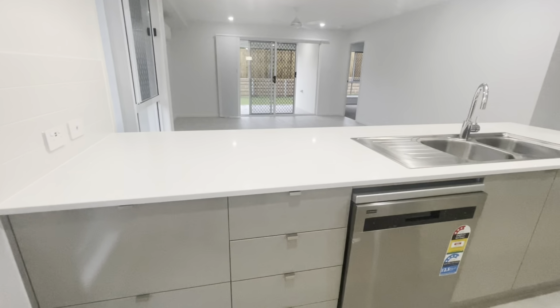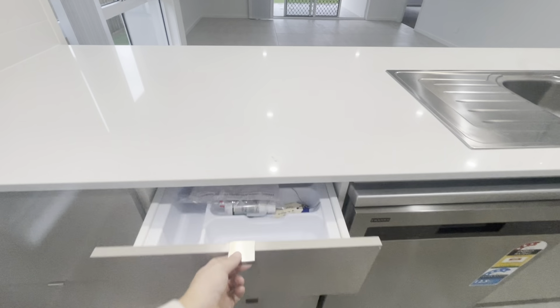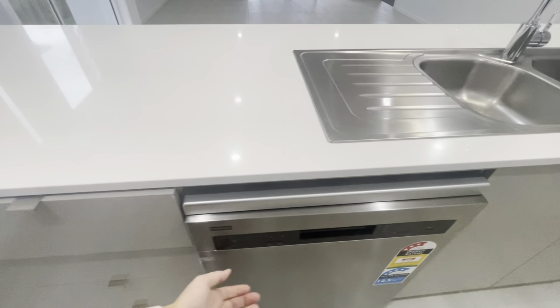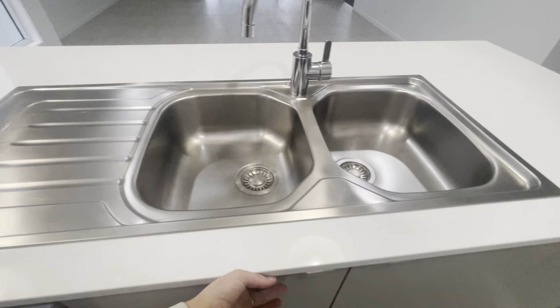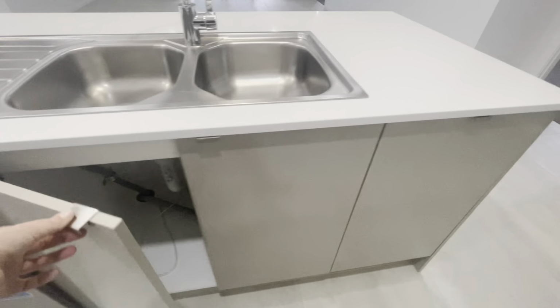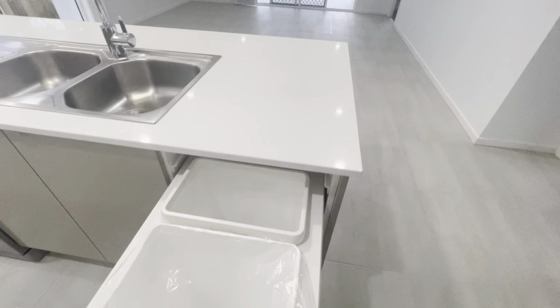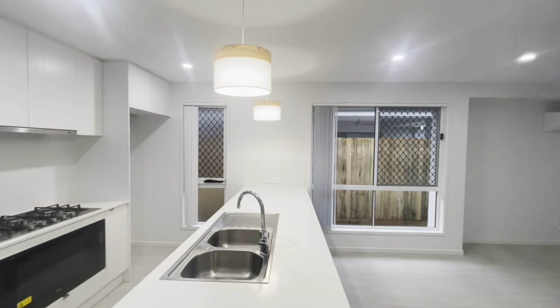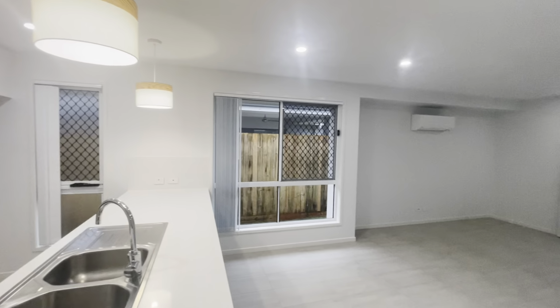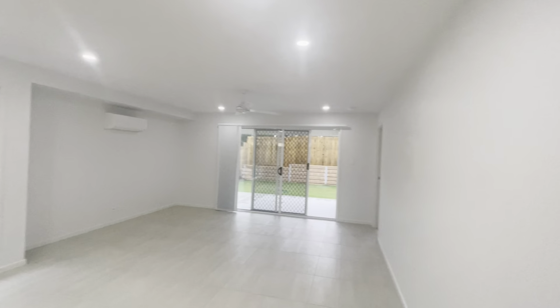Across here, I'll show you some more storage. Beautiful, you've got your dishwasher and you've got your sink in here. Absolutely stunning. Hidden little bins in there as well. Beautiful. So you've got these stunning light pendants as well. You've got a split system AC in that lounge area there with a ceiling fan.